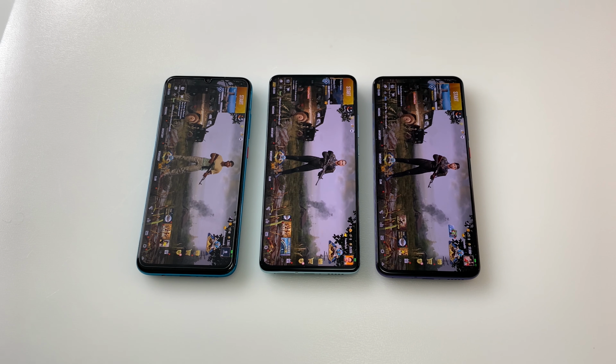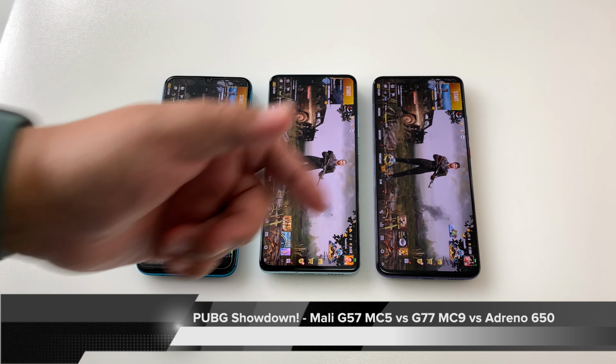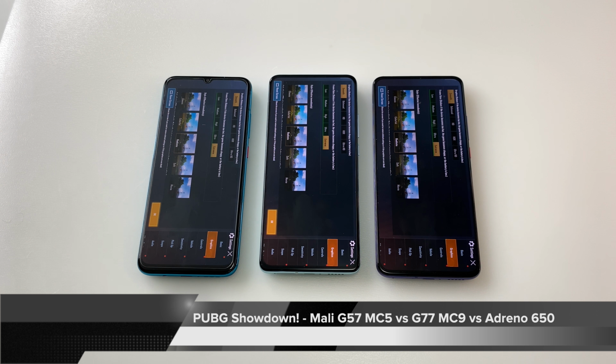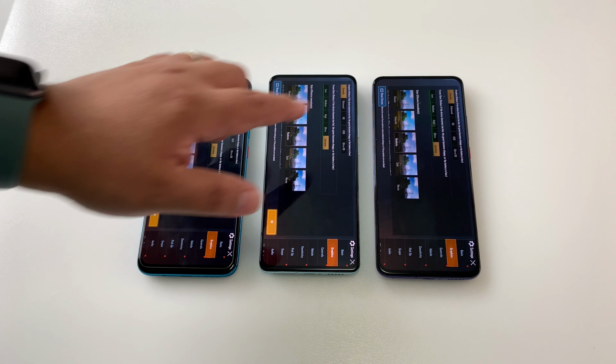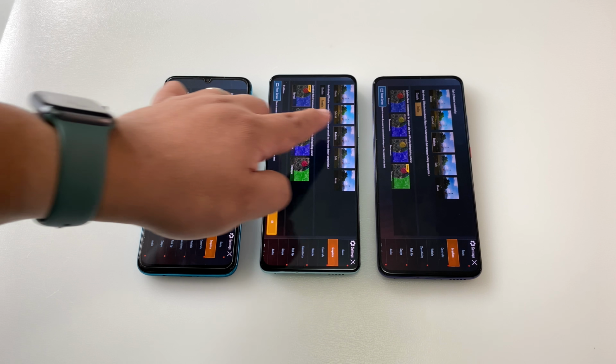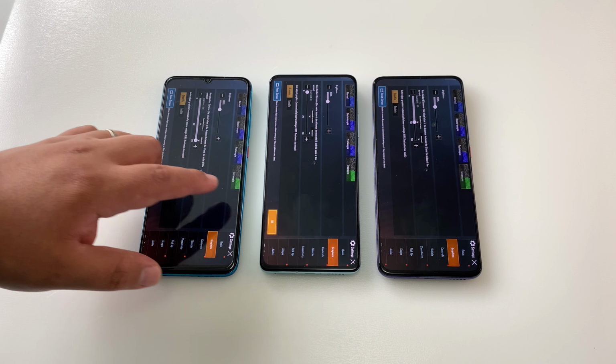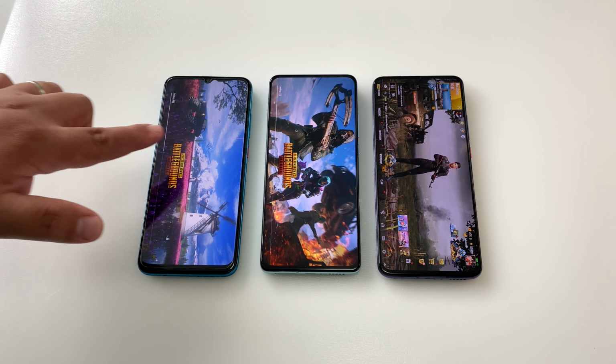And here we are, guys, in the PUBG showdown between the Redmi 10X Pro, the K30 Ultra, and the K30 Pro. And here we see the settings we're going to use for today's PUBG showdown: smooth and extreme on these phones, realistic, enabled anti-aliasing, and disabled auto-adjust graphics. Okay, and let's get started.